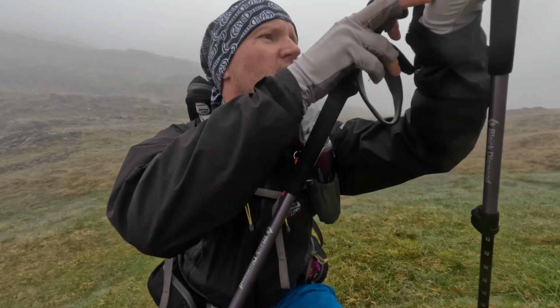Right folks, it is 7:30. Is it 7:30, Kev? Aye, bang on. We're going to head up Sgorr Ruadh now. We're in the clag, so I'll bring you back when we get up to the summit, see how long it takes us, but I imagine it'll be 20 minutes, half an hour max.